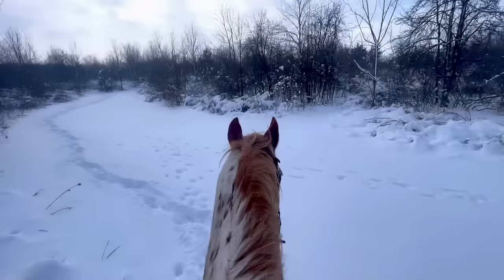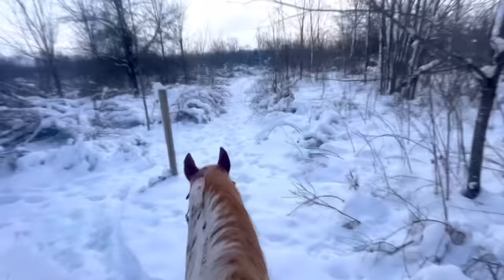Okay, we're heading back now to the barn. And then I'm gonna open up the pasture, and we'll see if the horses will run and play. I'm not sure how frisky they're feeling, but either way, you'll get to see. Oh, Jiminy, you're my buddy. I love hanging out with you on the trails.